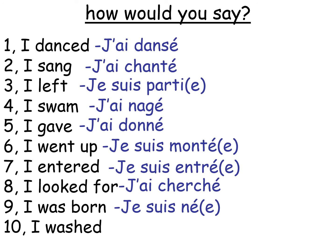And finally, I washed. And again, you should always ask yourself, is this a j'ai verb or a je suis verb? In washing there's no real movement involved from one place to another, so therefore it would be a j'ai verb. It's not on the Casa diagram, there's not a lot of movement involved, so it's going to be a j'ai verb, and the answer would be j'ai lavé. I washed. J'ai lavé. So those are some answers.